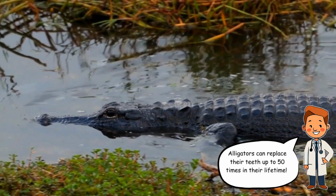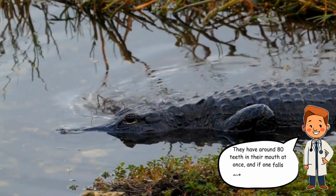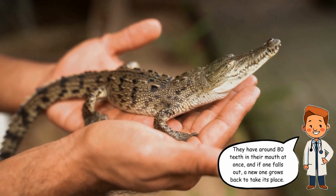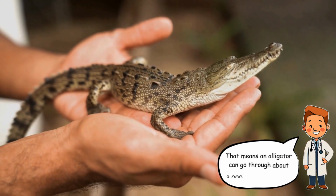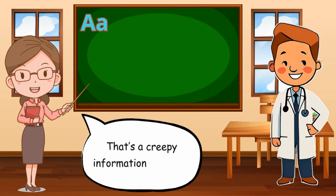Alligators can replace their teeth up to 50 times in their lifetime. They have around 80 teeth in their mouth at once, and if one falls out, a new one grows back to take its place. That means an alligator can go through about 3,000 teeth in its life. That's a creepy information actually.